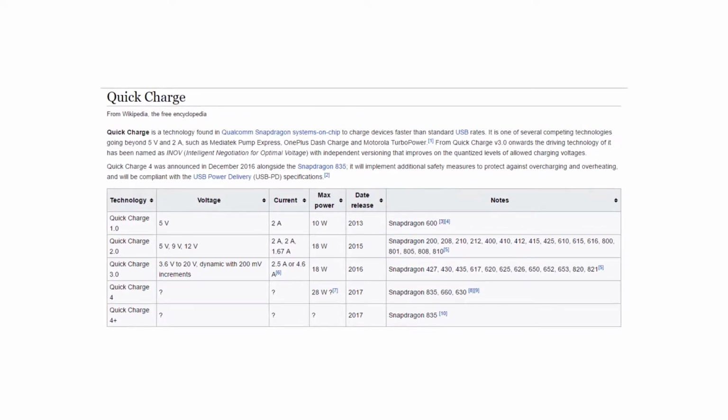I said these are like Android versions, but you can't really update them because they're hardware based. And for the same reason, you cannot add quick charging to a phone which doesn't support quick charging. Every quick charging version is available only for a specific set of Snapdragon chipsets. So if a manufacturer makes a phone based on Snapdragon 625, it is limited only up to Quick Charge 3.0. But to cut costs, some manufacturers just add an older version of Quick Charge which is much slower. I'm looking at you, Xiaomi.